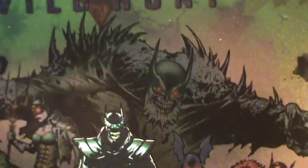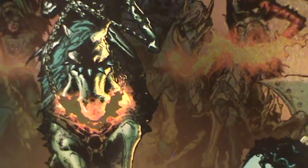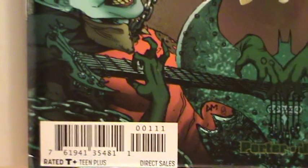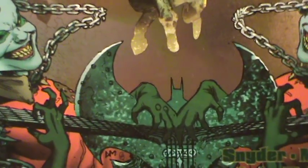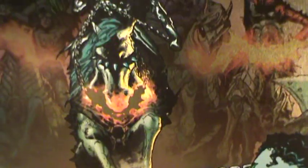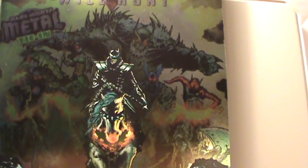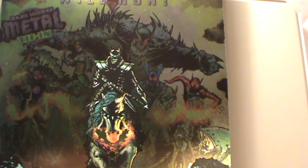And this is issue 1. You're playing a Batman guitar. Acid rock. That would definitely be bagged and boarded, and just put them in those Mylars.